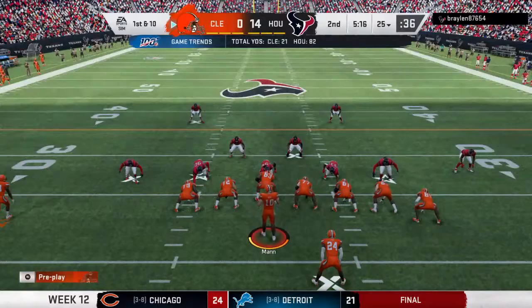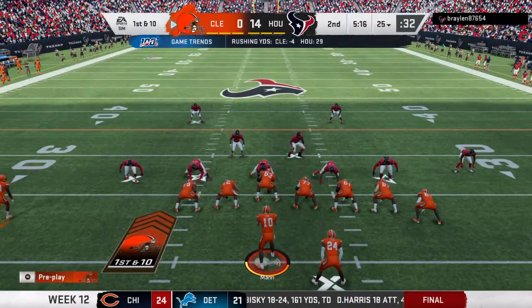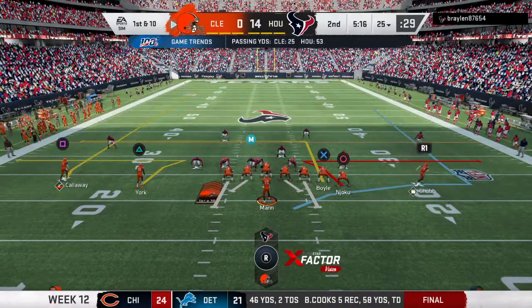Come on, the Browns drive about to get started. Already down 2 touchdowns here in the first half. This becomes a pretty important drive, doesn't it? It certainly does, and a lot of the teams script plays.